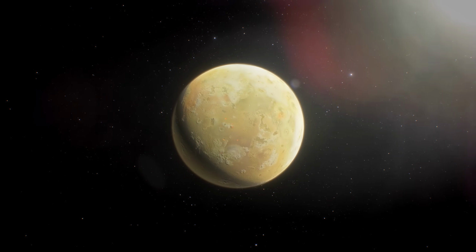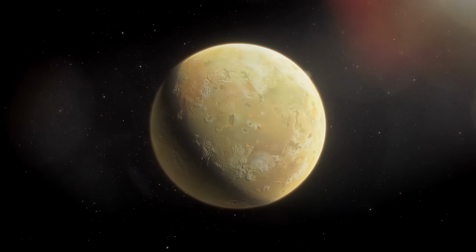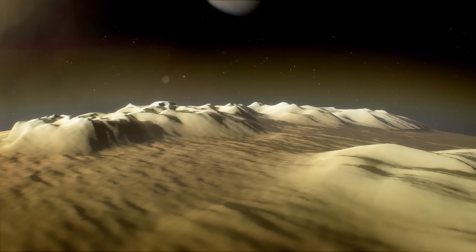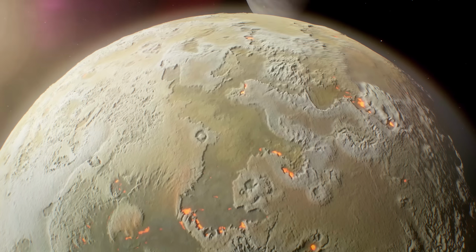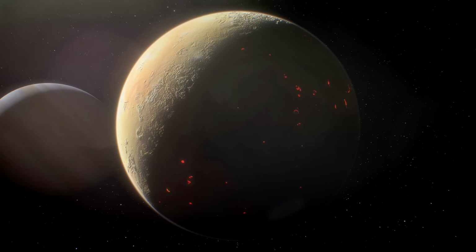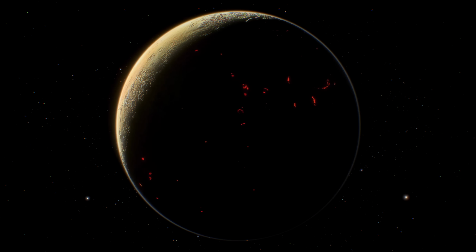Nevertheless, as a whole, despite being only marginally larger than our moon, Io presents some of the most striking features of any terrestrial object in our solar system, rich with topographic details like mountains, valleys, canyons, plateaus, even these curious river-like features, and really can be thought of as more of a captured planet rather than just a moon.